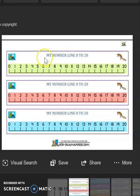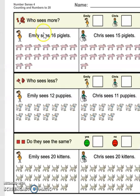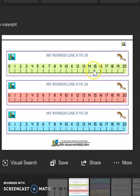You should see the number line on your screen now. Remember, the numbers on the left side are the smaller numbers, and the numbers on the right side are the bigger numbers. So, if we're comparing 16 and 15, let's find them on our number line. Here's 15, and here's 16. The number on the left, or the number that comes first, is the smaller number. So since 15 comes first and 16 comes second, we know that 15 is less than 16. 16 is more than 15.